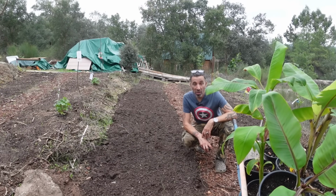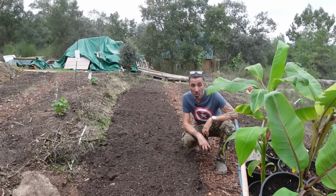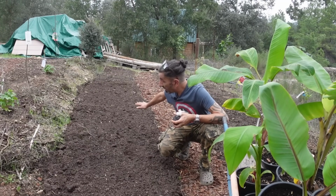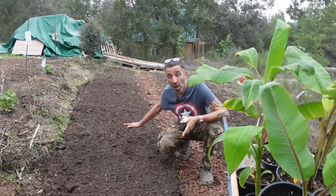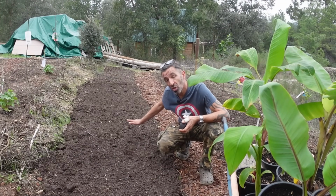Exciting afternoon for me because I'm back in the nursery and I've got a wheelbarrow full of bananas, my favourite plants of all. I've got 7 in the wheelbarrow, they're all different, and they're going to go in this bed. I'm going to plant them at least 1.5 metres apart, probably 2, haven't decided yet. I'm going to remeasure the bed and see what I can fit in.